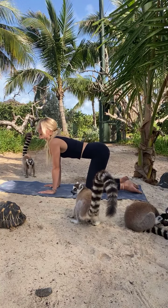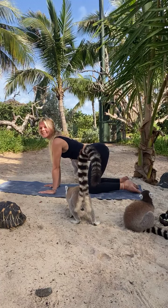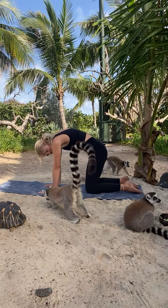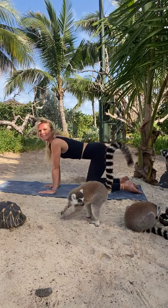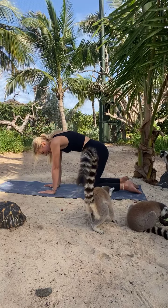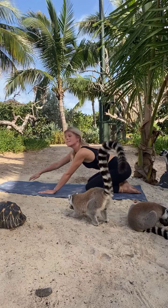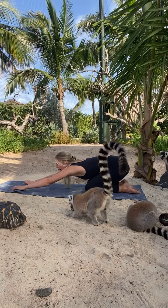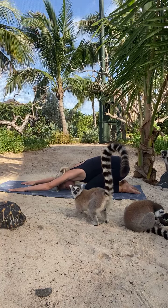Inhale, dropping the tummy down, lifting the chest, the chin, nice big smiles as you face forward. As you exhale to round and open. Dropping your tummy down, lifting the chest, the chin, look forward, and then round and open. And then from here, bring your bottoms down to your heels and stretch those arms out as far as you can. See how tall you can stretch.